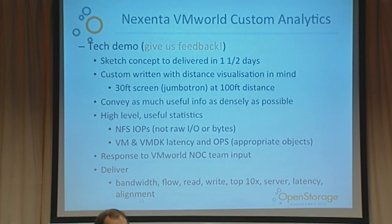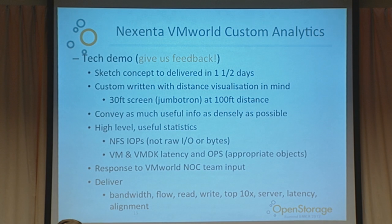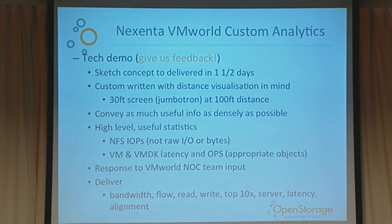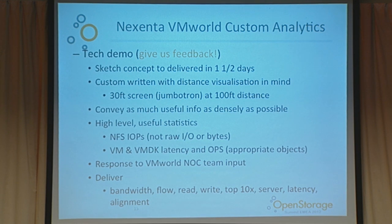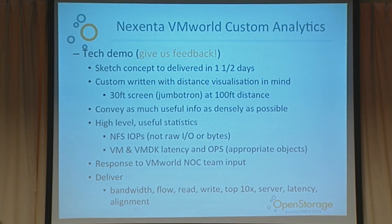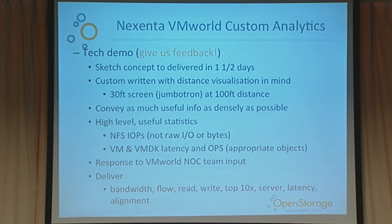Well, the first one was analytics. So we're halfway through the labs. We're setting up for the labs on the first day. And the IE team came across to us and we said, oh, we're talking about our analytics. One of my colleagues, Craig Morgan, I don't know whether you've met him, was talking about what the labs would look like, and what analytics we could provide for the labs.